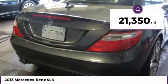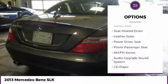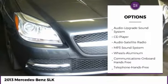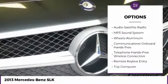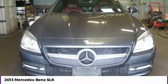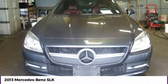Here are some of this vehicle's great options: anti-lock braking system, power passenger seat, traction control, air conditioning, Bluetooth wireless data link for hands-free phone, home link garage door opener, power steering, aluminum wheels, cruise control, floor mats.